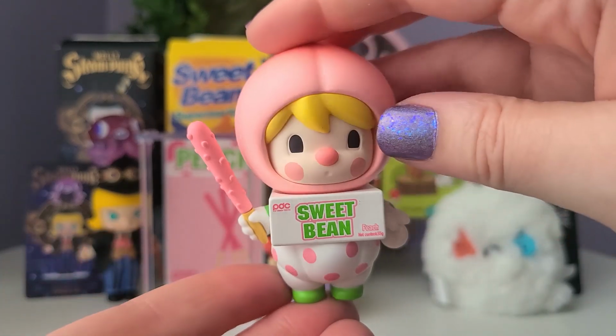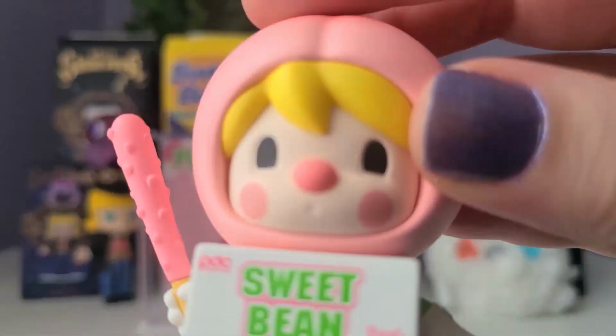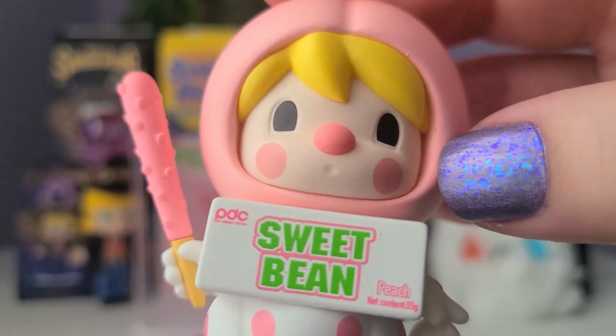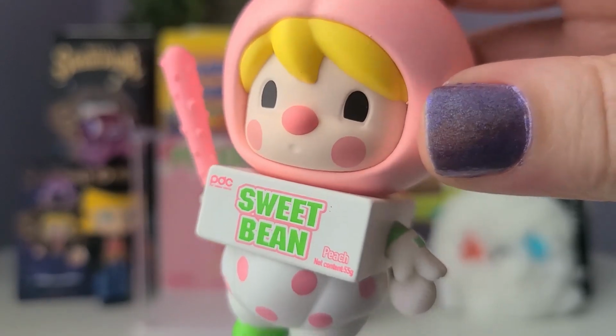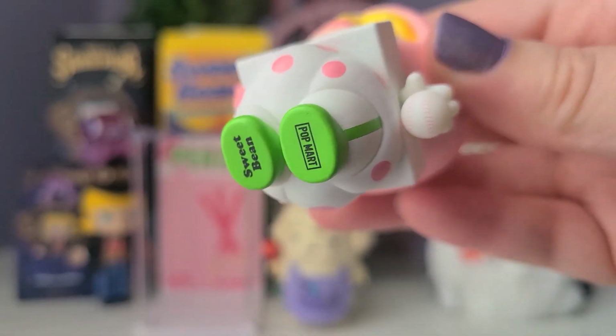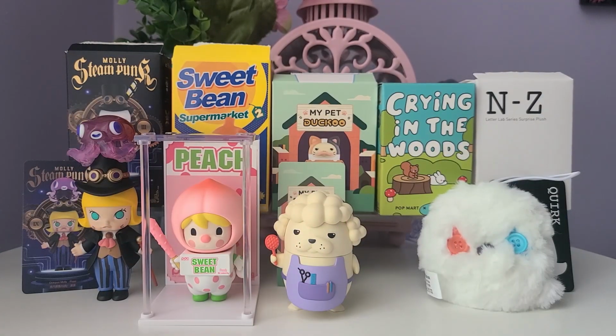And does anyone know what Sweet Bean is supposed to be? I'm assuming not an actual bean. I do actually think Sweet Bean series can be really cute and can have some really cute figures. I think for me it's just the face. The face looks kind of like a clown, and it usually has pretty dead looking eyes. So I think my opinion might change on that one depending on which figure I get on my second one.